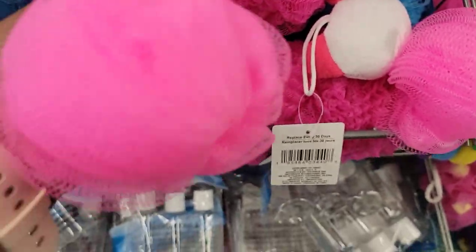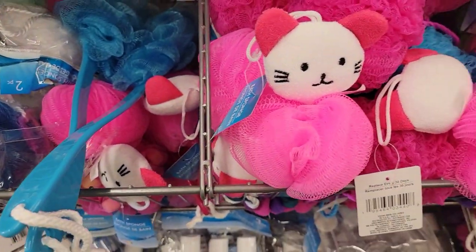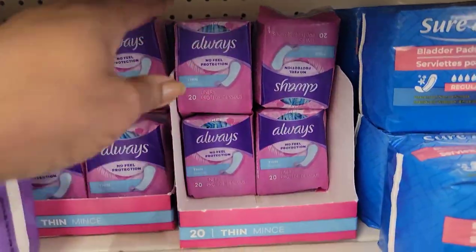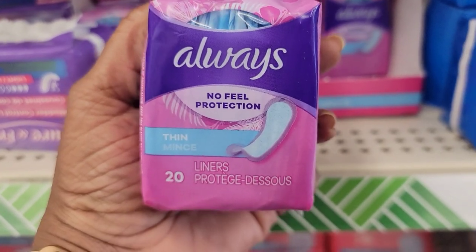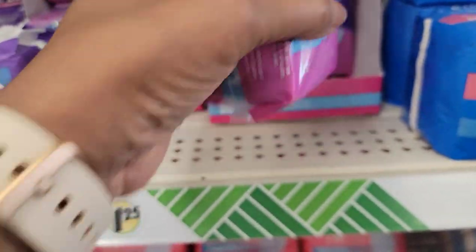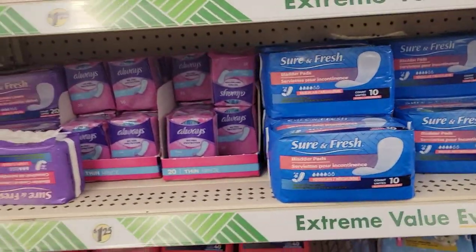These little bath sponges are so cute. Don't they look like Hello Kitty? Those are the only ones I'm seeing. It's just the kitty cat ones. Those are cute. Oh my God, y'all, look. I hit pay dirt with my no feel. I love these. And you get 20 in these. The other ones that I bought, the Kotex ones, those were a little too thick for me.